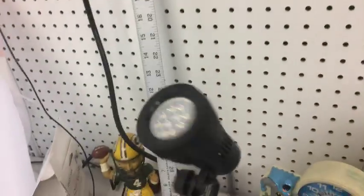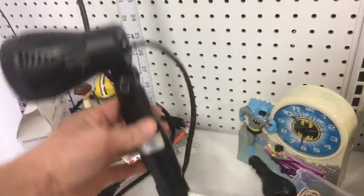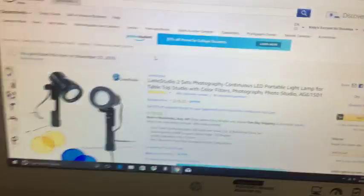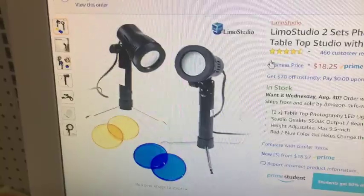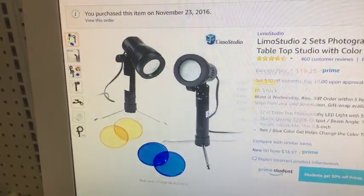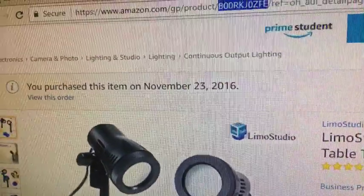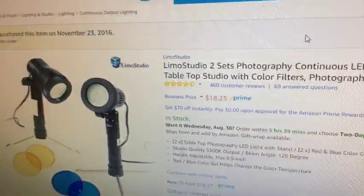I got these lights, a set of 2 of them for, oh, let me see if I can remember what I paid for them. Let's walk up to the computer here so I can take a look. I paid $18.25 for those lights. It looks like they come with some filters, but I don't use them. You can see I bought these a little longer than 6 months ago, November 23rd of 2016.